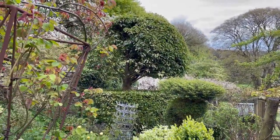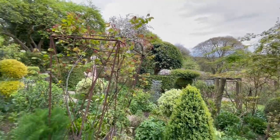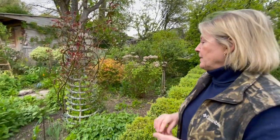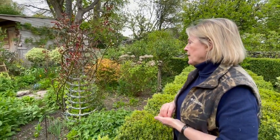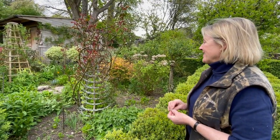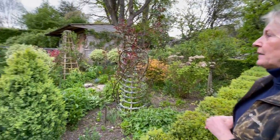Yeah. And it's evergreen. And then it's rather nice to mix things, like having your roses up something. I mean, this is an old French wine bottle dryer. It's just brilliant. And I found this in some reclamation place.